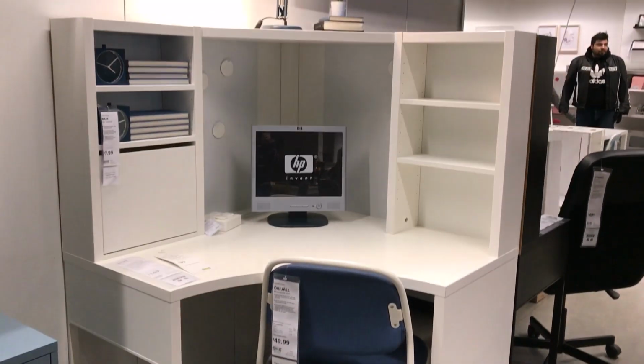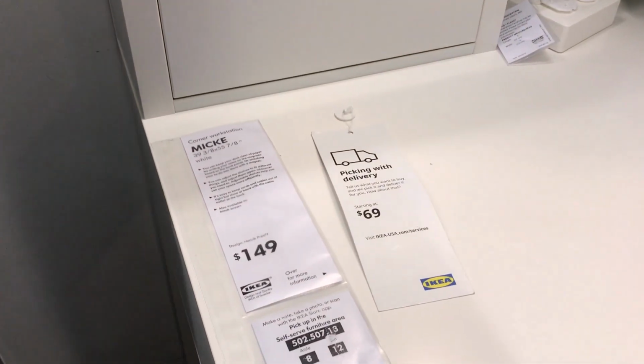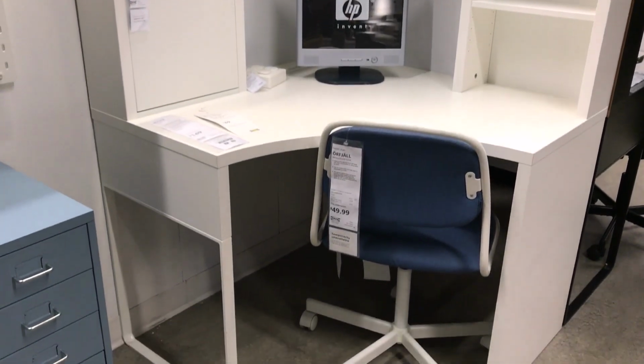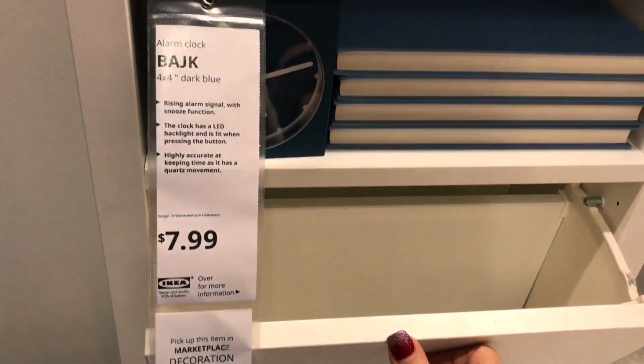This is my corner desk that I have in my art room. $149. That's a magnet board behind in the back. And this little shelf just pulls out and you can put a few papers in there.